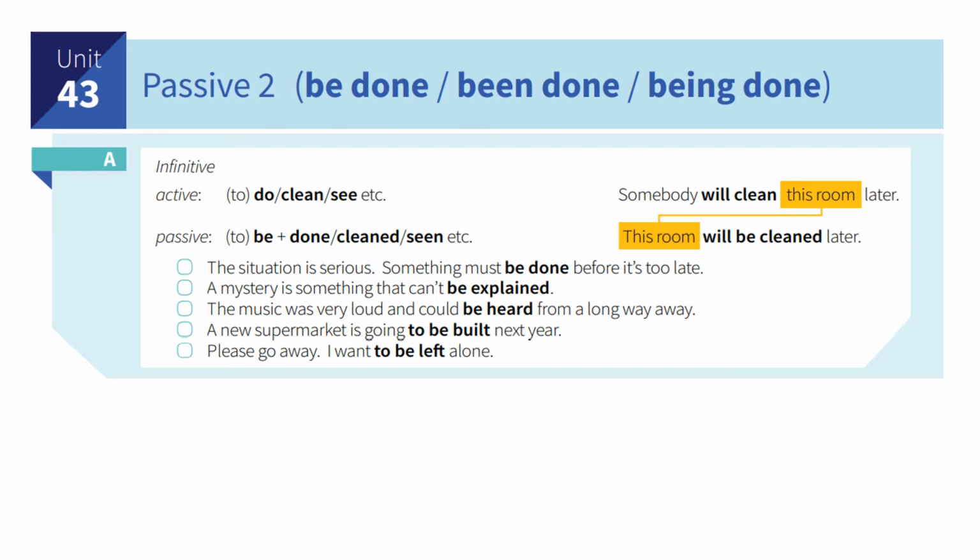Somebody will clean this room later. So somebody is the subject, will clean is the verb, and this room is the object. In this active sentence, this room, which is the object, becomes the subject in the passive sentence. This room will be cleaned later.